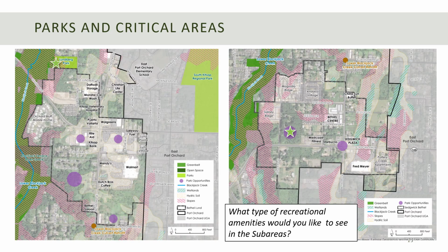This map shows the critical areas within the subarea. Blackjack Creek forms a north-south ridge and is a protected green belt, but the steep slopes limit the potential for growth in the western portion of the subarea. Wetlands and hydric soils, which are soils that are saturated by water, are present throughout the whole site, and are also protected by the city's regulations.